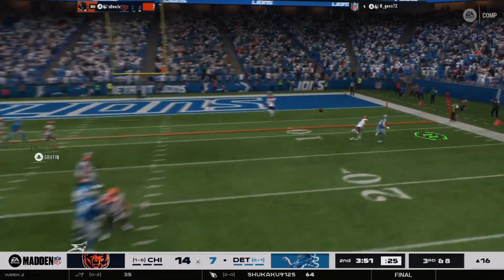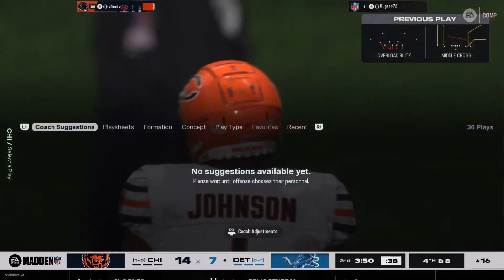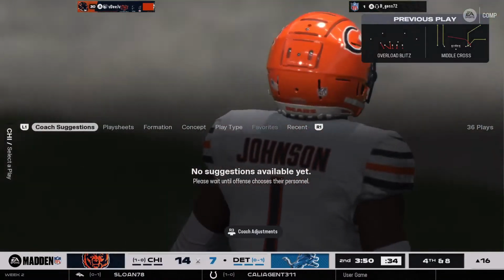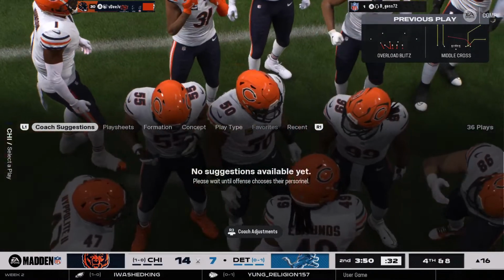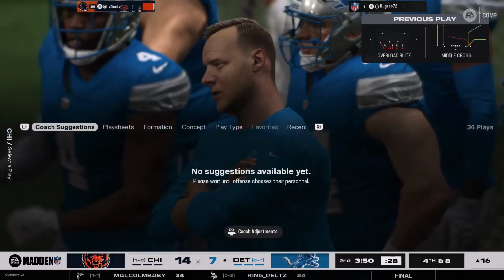Here's Goff. And this ball is incomplete. A little miscommunication there. Now brings up third down. It just doesn't appear that the quarterback and the wide receiver were on the same page on that last pass.